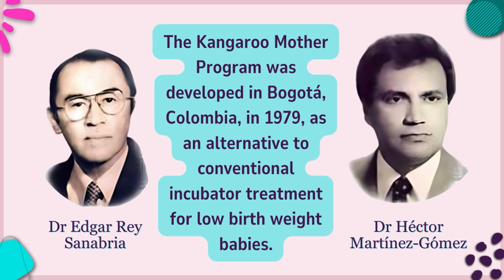KMC was actually developed back in the 1970s in Colombia by Dr. Ray and Dr. Martinez. Hospitals were struggling with overcrowding and a shortage of incubators for premature babies. So they came up with this brilliant idea. Use mum as the incubator. Turns out it worked amazingly well, and now it's used all over the world.